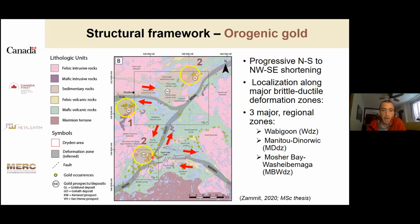We wanted to get a better handle on exactly the timing. We sort of knew that the gold was coming in broadly synchronous with these shear events, but we wanted to get a better handle on the style of mineralization and relative timing. So I'm going to show you some of the work first from Van Horn, then we're going to go up to the samples from Goldland and Ken West that Kendra worked on.